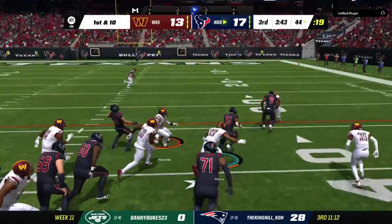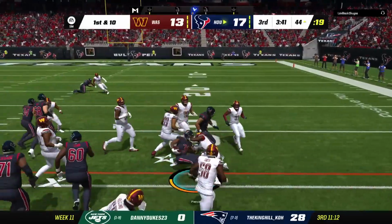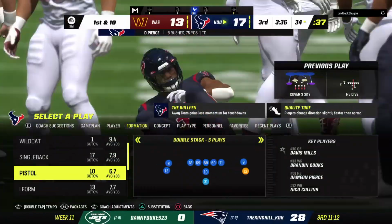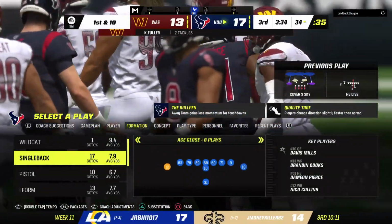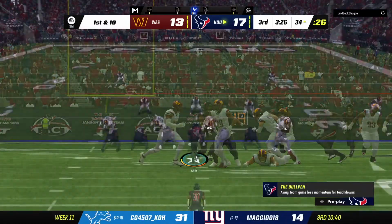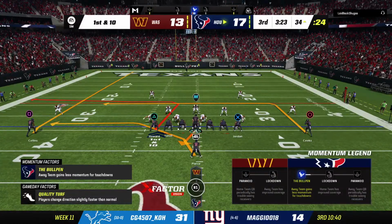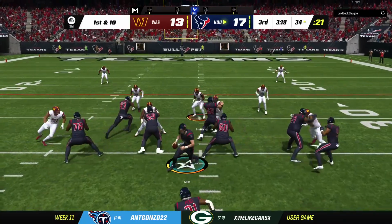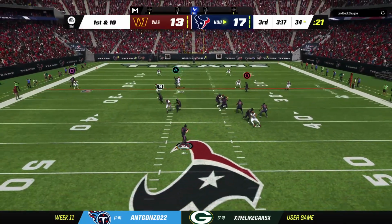1st and 10, it's Pierce. And good space to operate there as he takes this down inside the 35-yard line. They picked up 5 yards last time. Now they double it and get 10 here. They're making it look easy out there. Another 1st down. So far on this drive, let me do this little bit of math here. 4 plays, 3 first downs. That's a pretty good recipe for success.